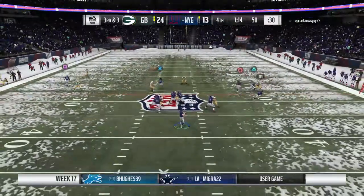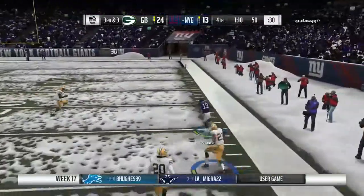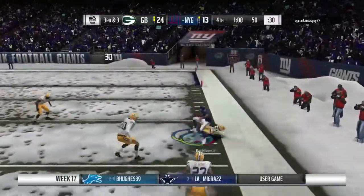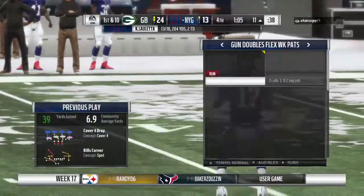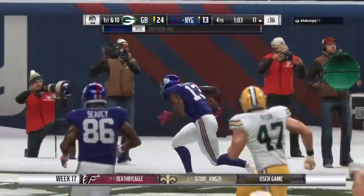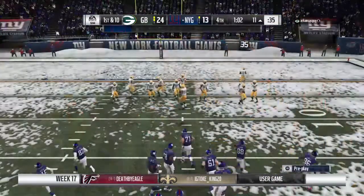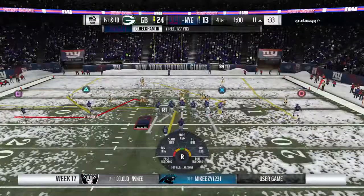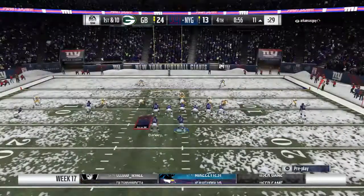Lauletta from the 50. It's caught. Beckham. And he gets this one inside the 15, just a yard or two shy of the 10. A big gain of 39 on third. So how about this for field position after the big play? Inside the 15 now as they come up on 1st and 10.